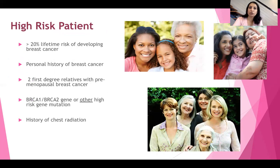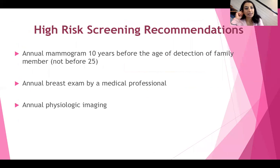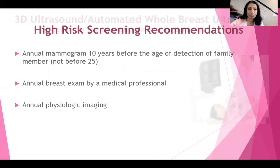So defining risk. We said that 1 in 8 women will develop breast cancer over the course of their lifetime, and that is approximately 12%. So high risk is considered greater than 20%. So a personal history of breast cancer, family history of premenopausal breast cancer, a gene mutation such as BRCA1, BRCA2, of course there are others, CHEK2, etc. And a history of chest radiation, so for lymphoma. These are all examples of things that could push a woman into the high risk category. And again, annual mammography and annual breast exam, and then annual physiologic imaging would be appropriate for them.